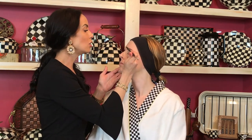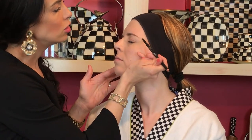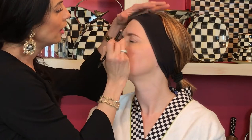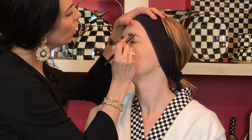This is where the spoolie comes in and is the killer most important part. If you leave it like this, it looks okay. It also looks just a little dated because it just looks like when the girls in the 50s used to just pencil in their brow and call it a day. So now we're updated women and we go like this and we just brush that in to her brow. And then I can just fill in wherever I feel it needs just a bit more.